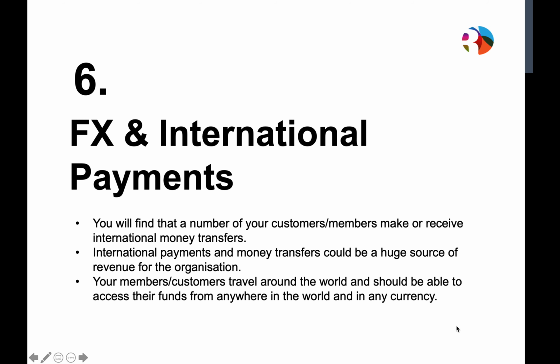Number 6 on my list is foreign exchange and international payments. As a credit union, you will find that a number of your members either make or receive international money transfers. If you're trying to serve your members or customers or clients, because this could be a microfinance bank, it could also be a credit union, a FinTech, or other financial institutions, you may have customers, users, or members.